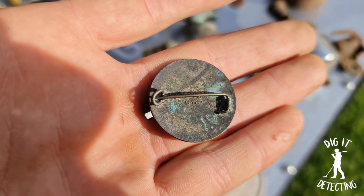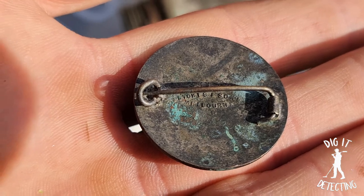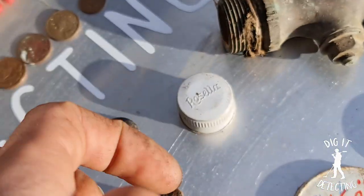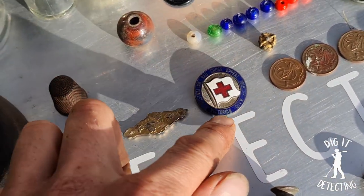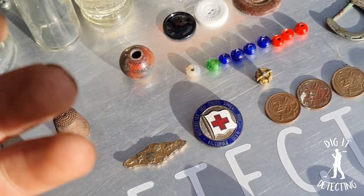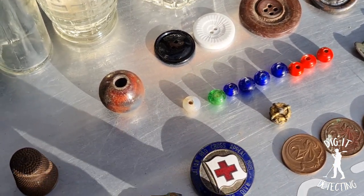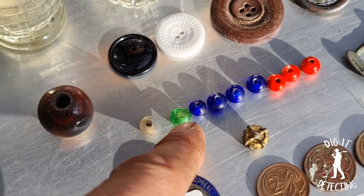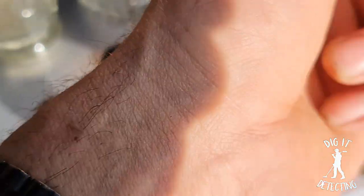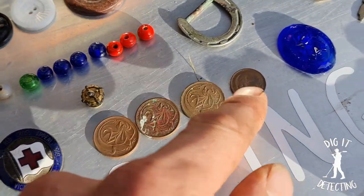This one here is Stokes and Son Melbourne. Can you see that? I'll zoom in there a bit more. Stokes and Son Melbourne were basically a big manufacturer in Melbourne of these old badges, military buttons, everything. So they made a lot of pendants and stuff like that. Anyway, moving through, you've got all your little beads. They would have been around your wrist on a little chain.